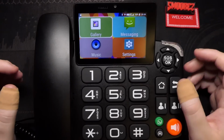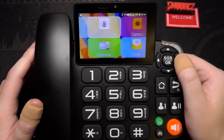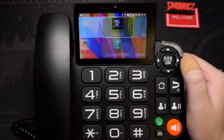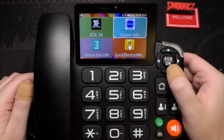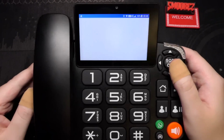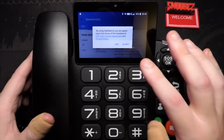I had a big list written up of all the things that I wanted to do on this, and honestly, there's not too much more to go because I've tested all the stuff that's built onto this, but I have installed Geekbench 5, Freedom, GTA San Andreas. We're going to be playing San Andreas on a phone. I mean, that's nothing unusual, but on a phone. CPU, system info, device info, hardware, and QuickShortcutMaker. So I think what we should do is open up Geekbench and see what it says, because I've tested Geekbench on devices that have similar specs.